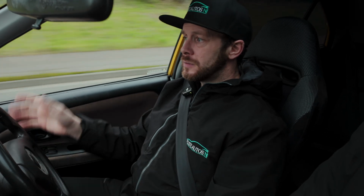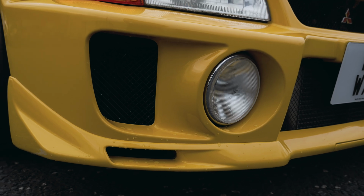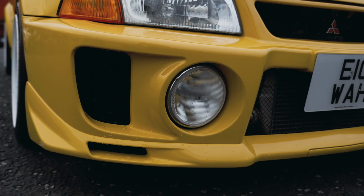I tend to agree, but this is definitely rarer. I'm not going to say cooler because the Yaris, they're different in a way, but they're both very, very cool cars. And personally, I think the Evo 5 is the best looking of the bunch. I know everyone goes mad for the Tommy Macs and the Evo 6s, but this with the big bumper, those huge fog lights in the yellow, find me a cooler looking Evo.